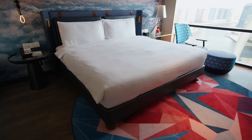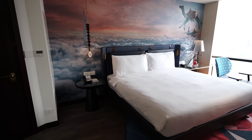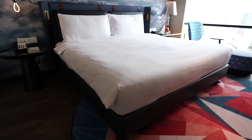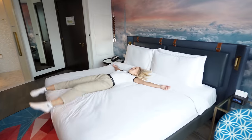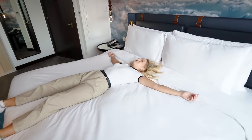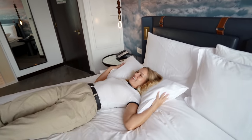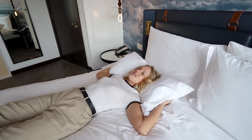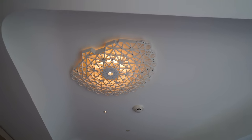Anyway, before you get to the window and the really nice view, there is a huge king-size bed, and it looks so nice. I'm actually gonna do a running jump for this one. Oh, that's nice. That's lovely. Oh yeah, that's good. That's really good. And from here, I can see the really nice lamp as well. It's quite quirky. I like that.